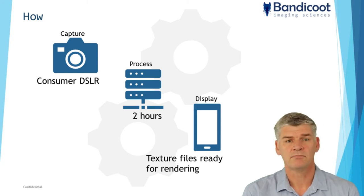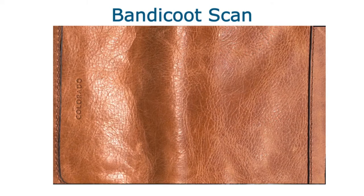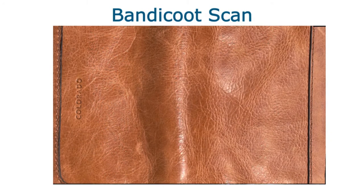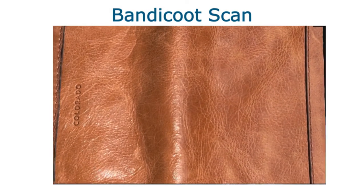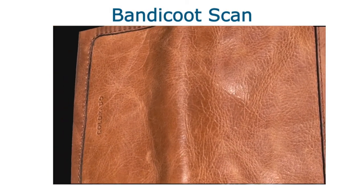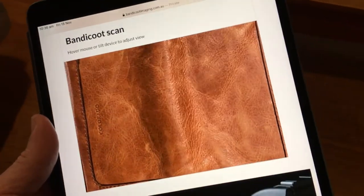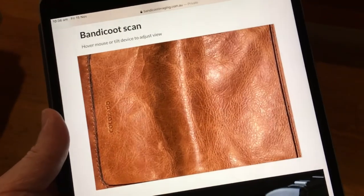So what's it look like? Well, here's a typical photo of leather that you might find on a website. The lighting is baked in and static. But this is a Bandicoot scan. You can see how the light plays across the surface, providing a realistic view of the material, conveying not only the basic colour information but also the shape and the gloss and the tint. Now put that on an iPad. The light changing as you tilt the tablet, as if you're holding the material in your hand.